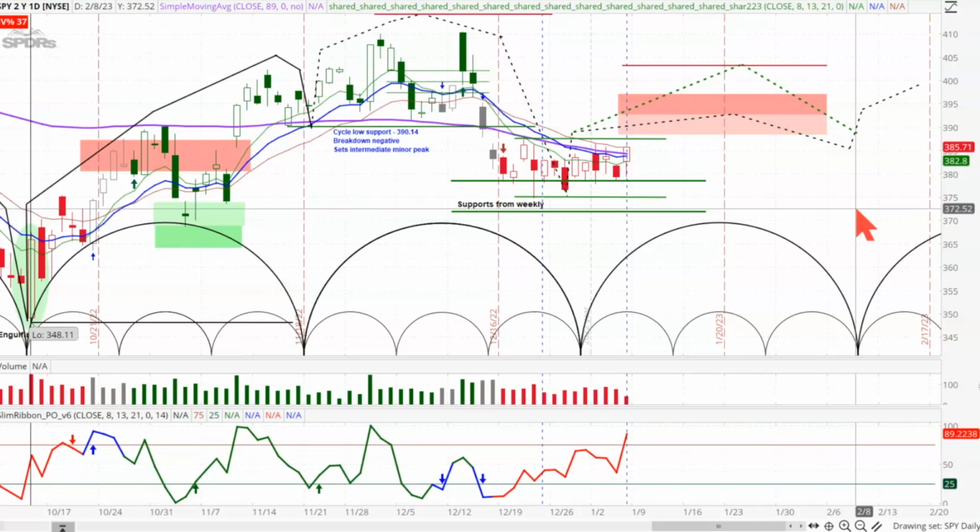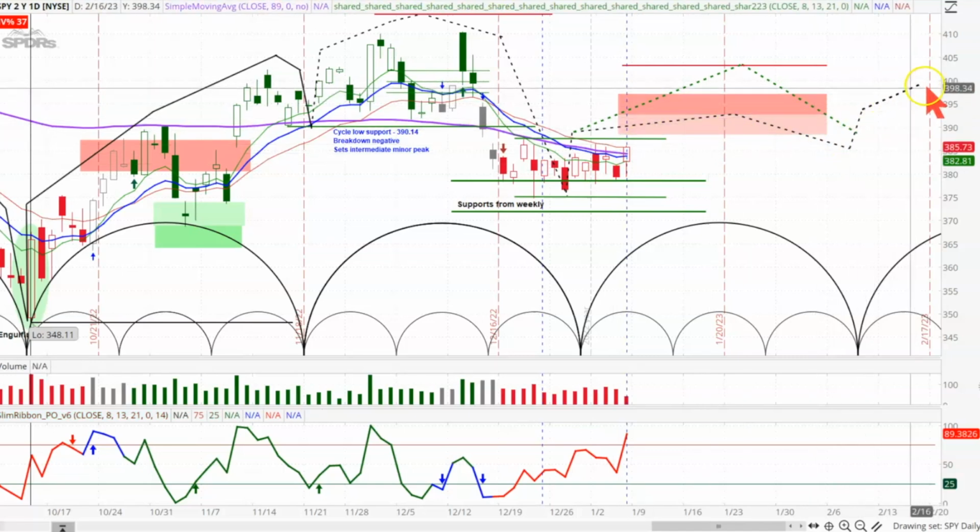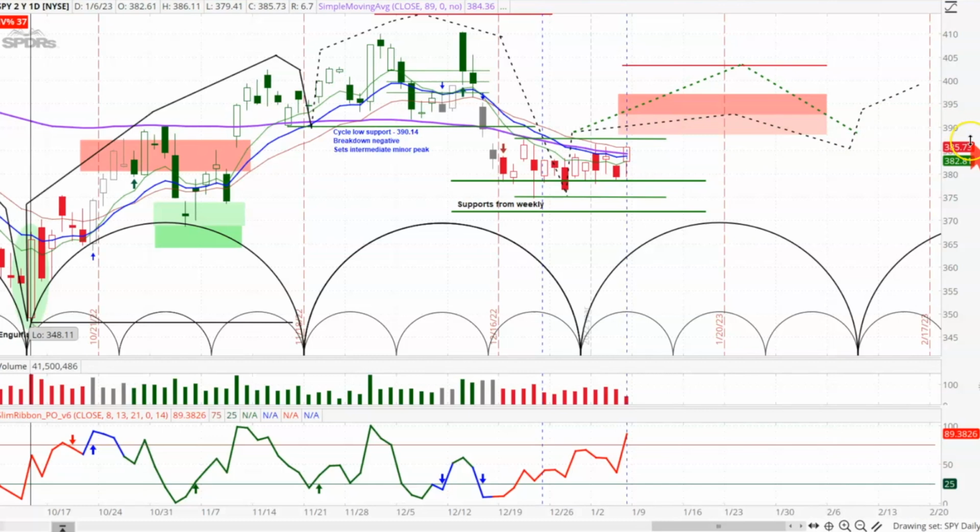February and March had begun. If it holds above, then it would be the decline following this next rally that would be moving into that period of risk in February and March.